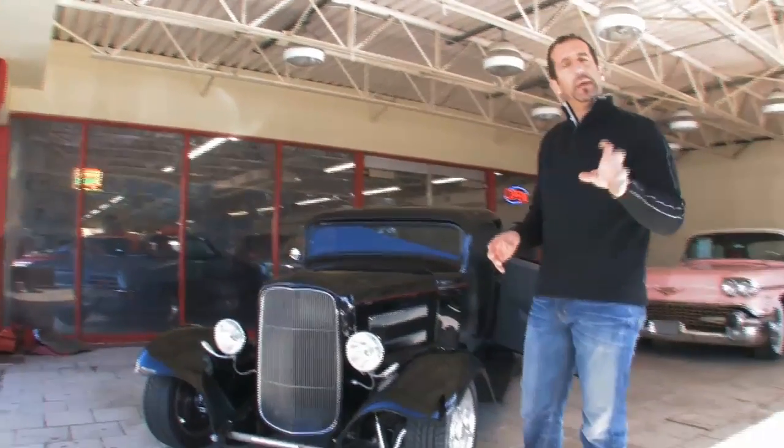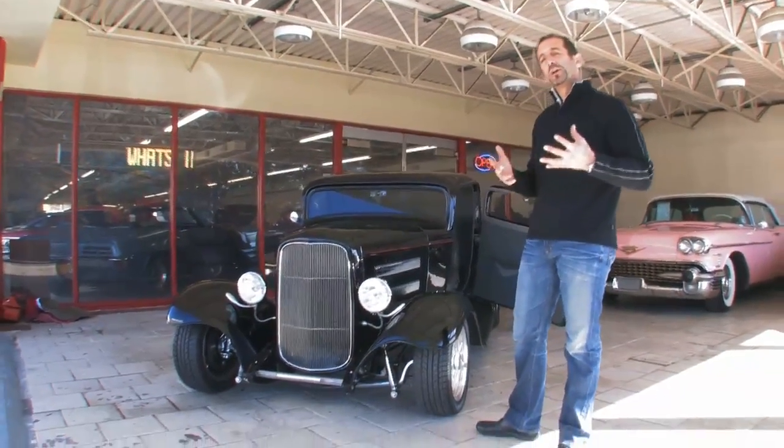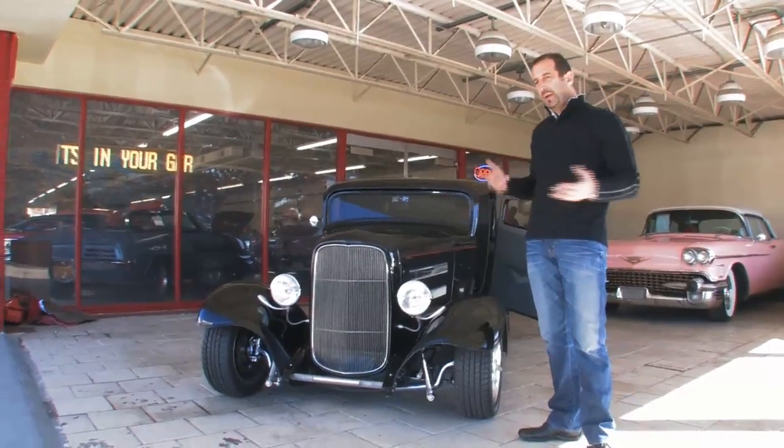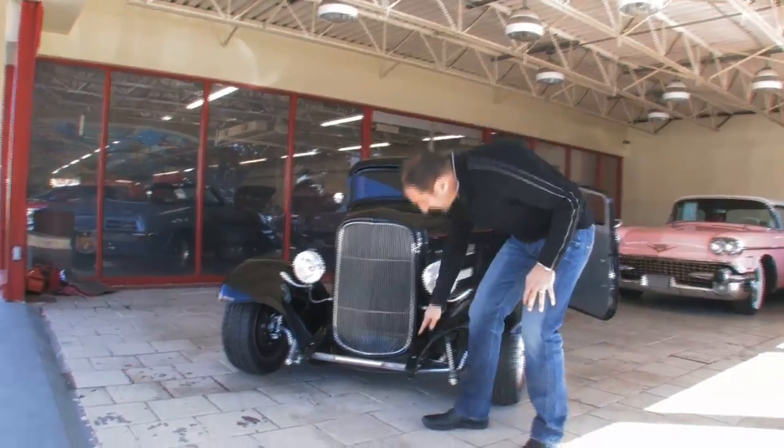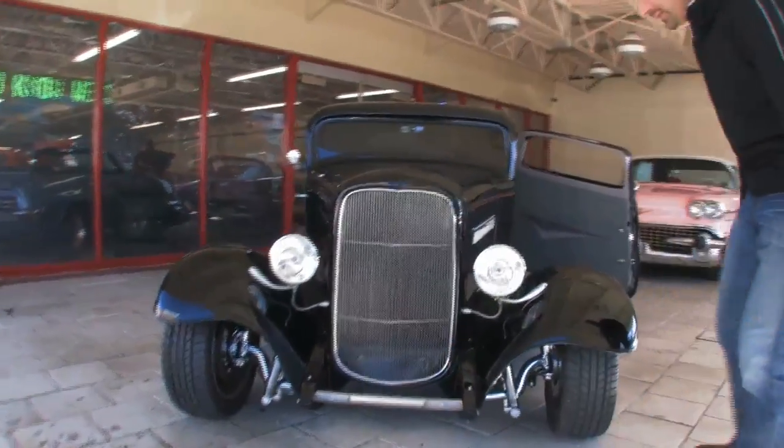Little stuff that, as we walk around the car, you can see, like just the hood setup right there. It's probably $1,500 just to get the hinges right and all those good things right here. Check this out. The turn signals are built in to that bumper there.